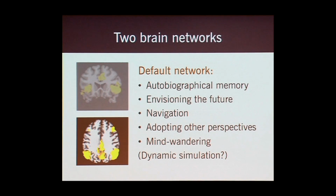On the other hand, we know from, again, studies of healthy people that this default network is important for things like autobiographical memory and envisioning the future. So these are things that we would relate again to this idea of mental time travel.